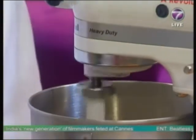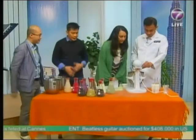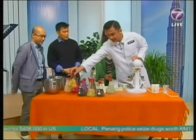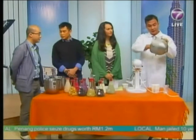Very, very fresh. So now you just put in the popcorn ice cream. Have you tried popcorn ice cream before? No, never. I've never heard of popcorn ice cream. Is it caramel popcorn? Yes, caramelized. Very sweet. You should try it. It's not really sweet because we're using natural ingredients.